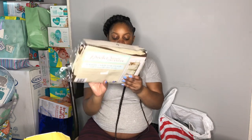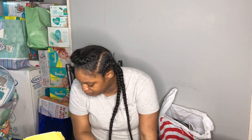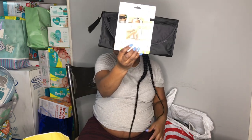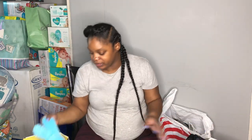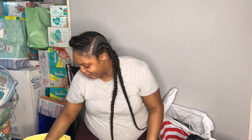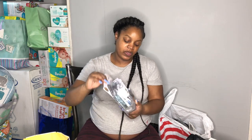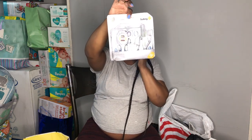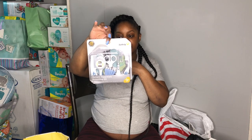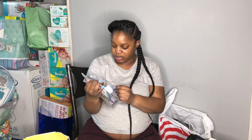Then we got this cute over-the-door organizer, which is really awesome. We're gonna need that. And we got this cute little changing pad. Definitely gonna need that as well. He got a cute little bunny. And he got his little grooming kit. He's definitely gonna need it. It comes with a brush, a gum cleaner, little scissors, a nail clipper. It comes with a little bag and a comb. So yeah.